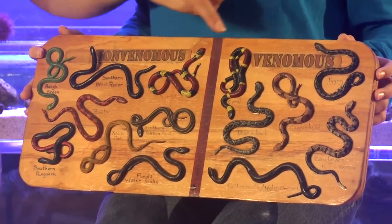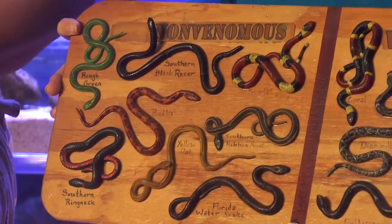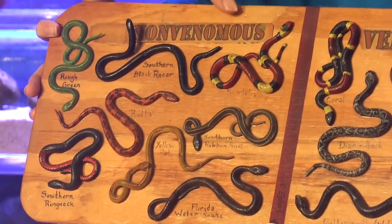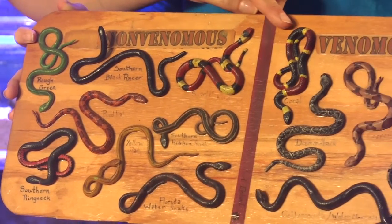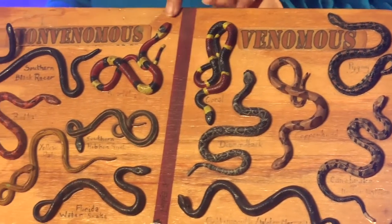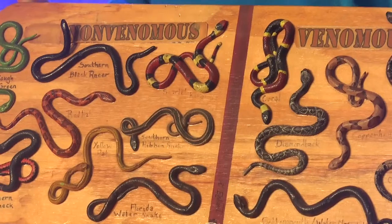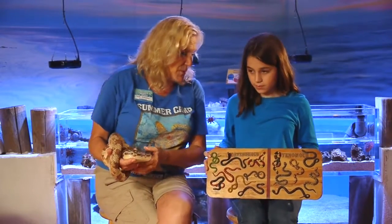But look at this. On both sides, some of these look the same, don't they? So even if it's a non-venomous, it may mimic or look like a venomous snake. You see these two with the same patterns, the same colors? Like the coral and the king snake. Yeah. Red, black, and yellow. There's a little rhyme about that. Do you remember what that is?